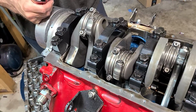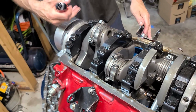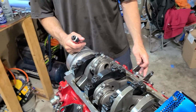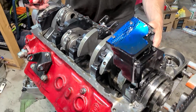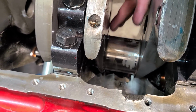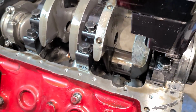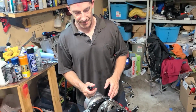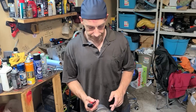I'm obviously going to get it magged, but it's actually Cali's Magnum crank, so they're pretty good. And we took off the bearings tonight, and it's not even damaged. Like, the throw's not even damaged. It's beautiful, just oily. There's no scarring, there's no nothing. Just a little bit on the throw, which we can massage. So hopefully it's okay, but it looks like it should be fine, which is fantastic.